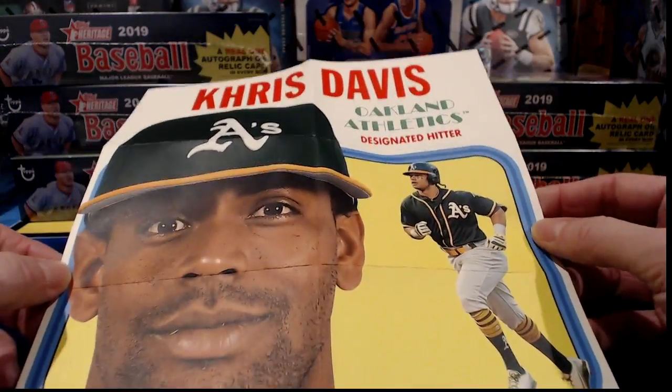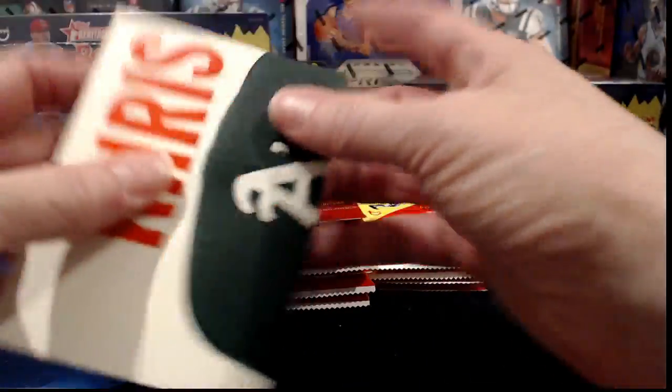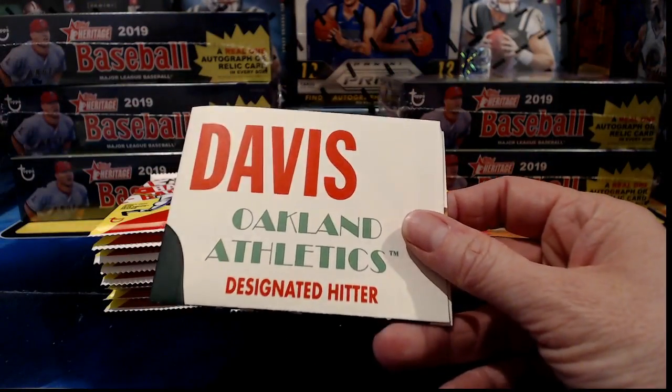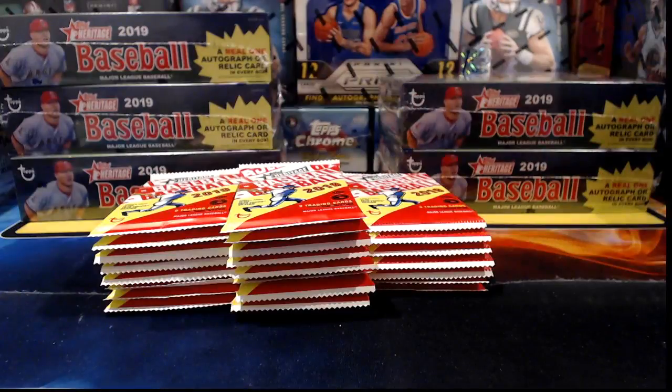All right, so we have a little poster here for Chris Davis and the A's as our box topper. So just folded up like that. I'll figure out how to get it to you pretty much folded up in the same manner if that is coming your way. Of course, you guys know the deal with Heritage.